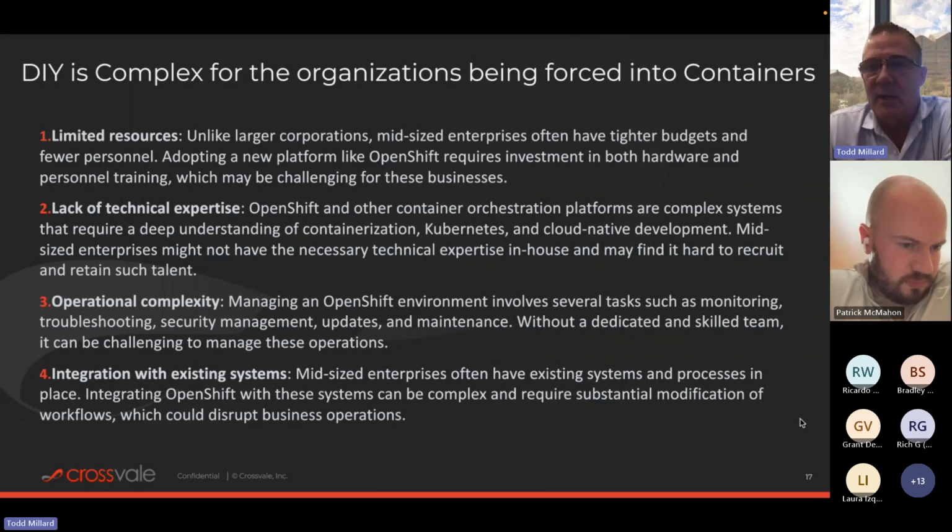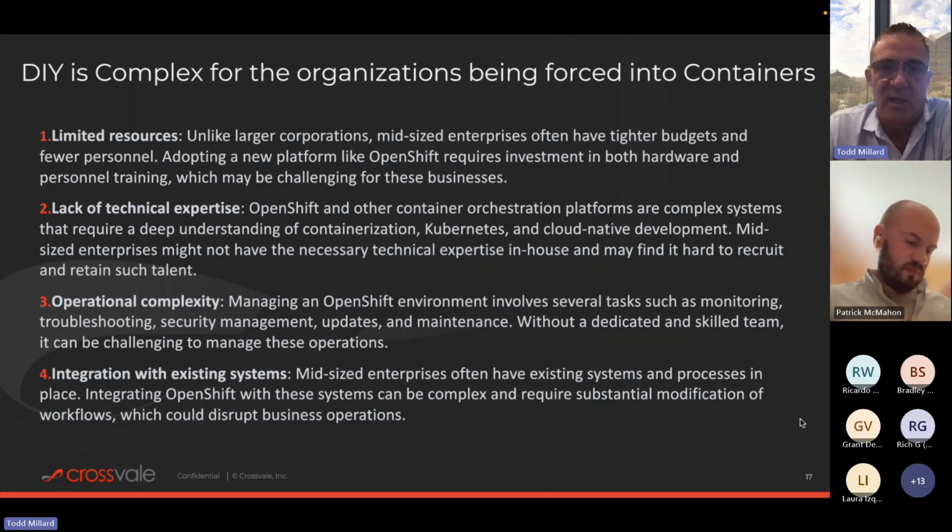In the marketplace out there, it's hard to find resources that have the skill set to do this at a very high level. And the other aspect is that when you get resources, train them, and invest in them, all of a sudden they're more talented and open to being stolen by other companies looking for those kinds of resources. So resource limitations are a big part of DIY.